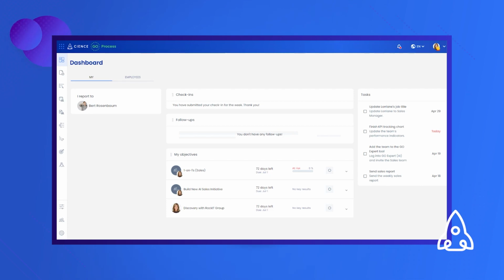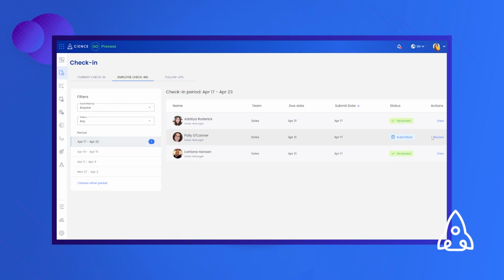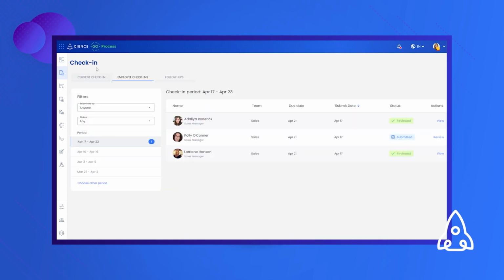Go Process makes it super easy to increase your team's performance while checking off goals that help your business grow. For example, say you want to get a weekly pulse on how your sales team is doing. We can head over to the setup tab and you can create custom questions to drive awareness, performance, and stay on top of your team's needs. You can also track progress on a specific project or get feedback on how your team is feeling. This makes it easy to stay informed and take action whenever needed.